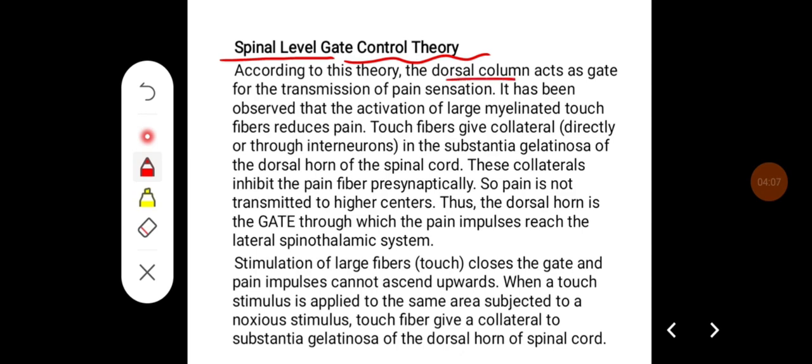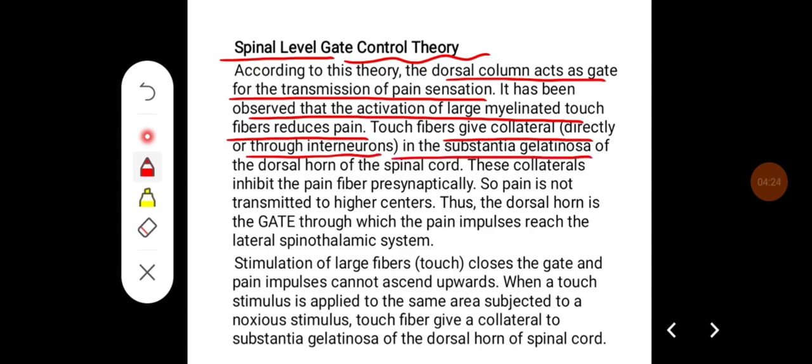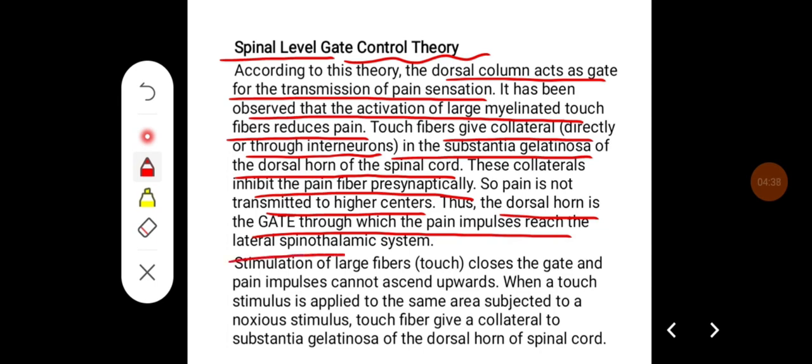According to this theory, the dorsal horn acts as a gate for transmission of pain sensation. It has been observed that the activation of large myelinated touch fibers reduces pain. Touch fibers give collaterals either directly or through interneurons in the substantia gelatinosa of the dorsal horn of spinal cord. These collaterals inhibit the pain presynaptically, so pain is not transmitted to the higher centers. Thus, the dorsal horn is a gate through which the pain impulses reach the lateral spinothalamic system. Stimulation of large fibers closes the gate and pain impulses cannot ascend upwards.